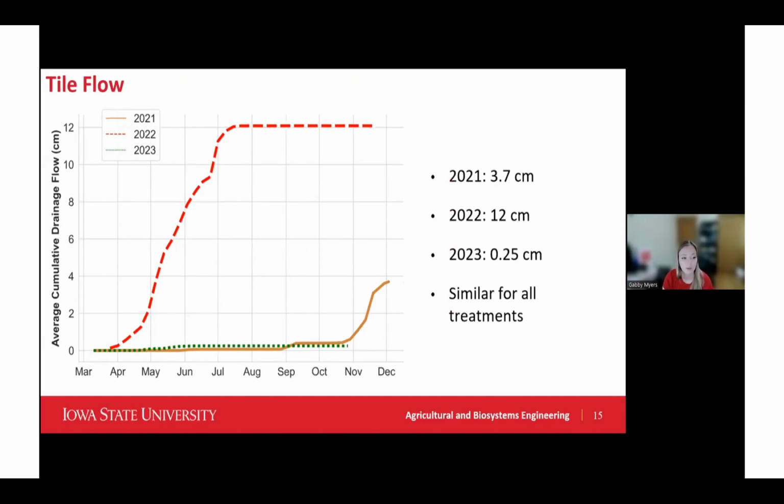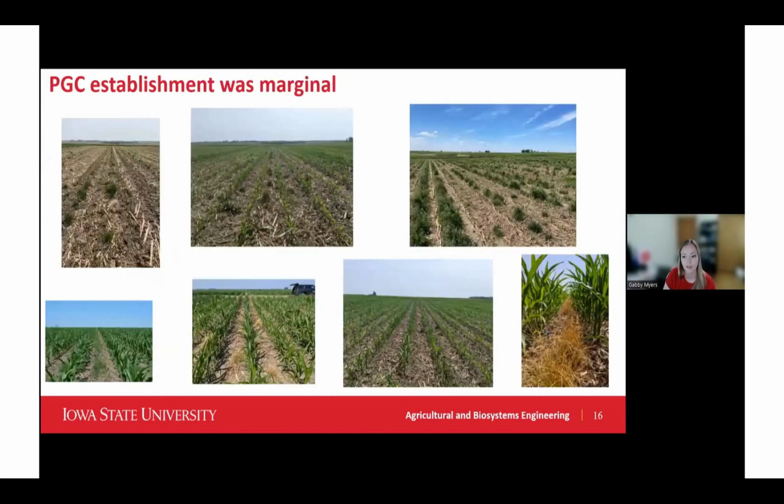In 2022, we had the opposite happen, where we had a lot of flow in the spring and no flow in the fall. In 2023, that dashed green line at the bottom, we did not have really much flow at all, less than a centimeter total average for our plots. In some of our plots, we weren't able to get any water samples in the whole season. So obviously they varied from year to year, but we didn't see any differences between treatments overall.